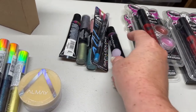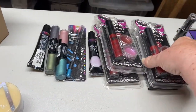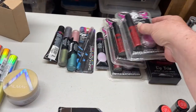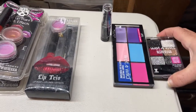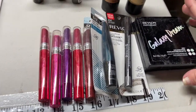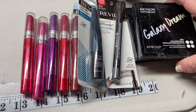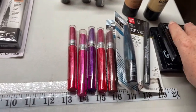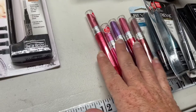And then got some Sinful Colors Pout and Play. Got some, who was that by? Tattoo Junkie. Got a couple, few of those. Another Tattoo Junkie. And then got some Wet n Wild lipstick and two palettes. And then over here is Revlon. I cannot sell Revlon on Amazon, but I can list it on Walmart. So far, no issues, and so we'll see how those go. Got some Revlon lips, and they're all sealed, and I like that.